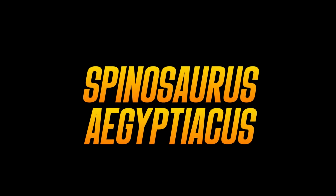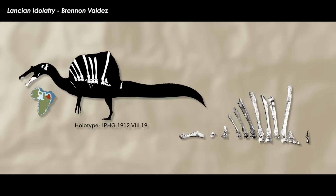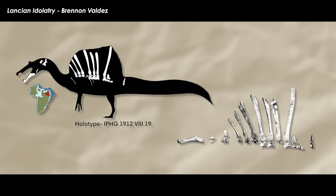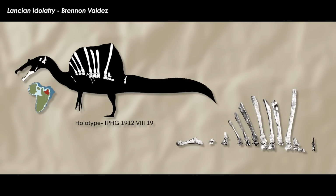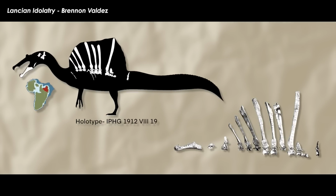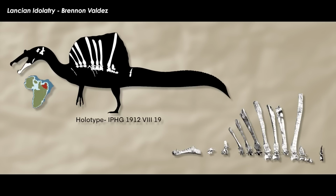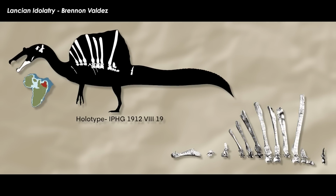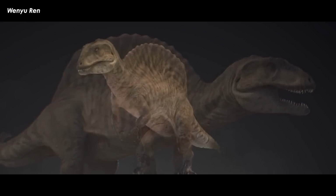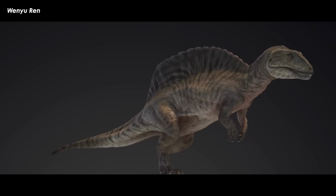Spinosaurus aegyptiacus. Let's begin with what everyone is already familiar with. Spinosaurus aegyptiacus is the scientific designation given specifically and most validly to the first published specimen of Ernst Stromer's collections in 1915. The holotype specimen was described as having a dentition that was distinct from that of other theropods, as well as a spine that was unlike that of any other tetrapod animal.